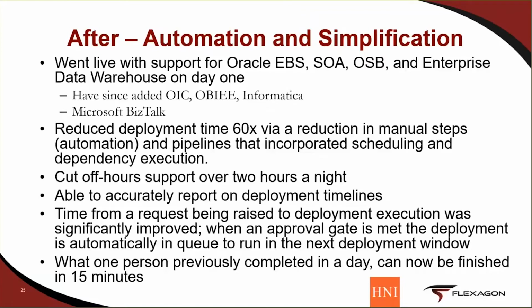We went live on day one with EBS, OSB, and data warehouse connectivity, all on day one with almost zero customization. Since then, we have added our OIC, the full OBIEE suite, and Informatica deployments. BizTalk is on the horizon and is far outperforming our manual steps that we're doing today.